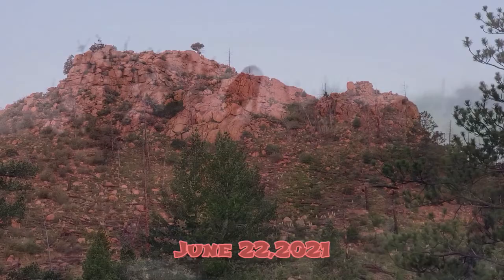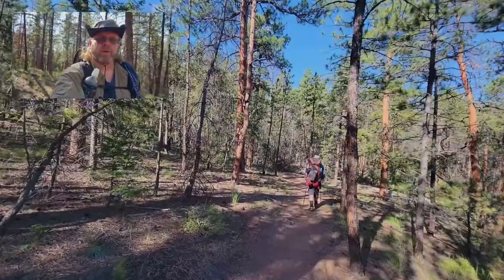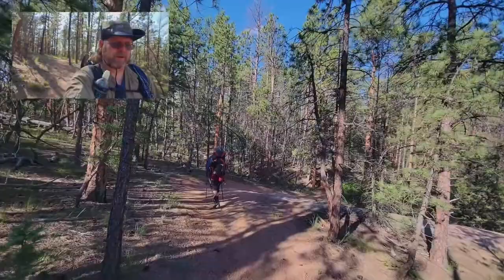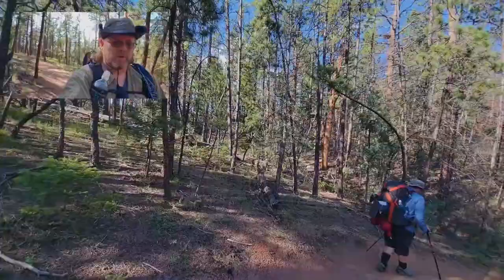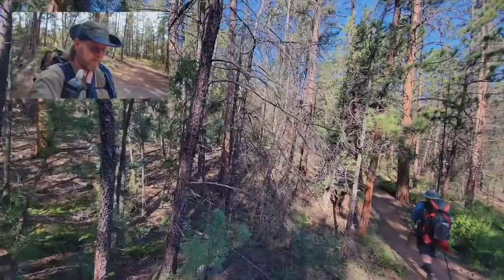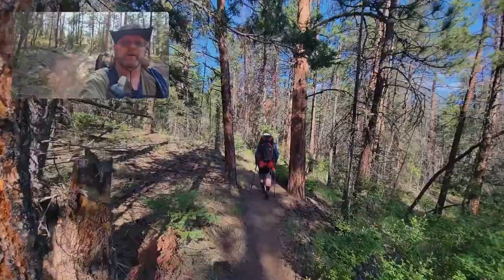Good morning, everybody. It's 5:30 a.m., day three. All right, everybody, we're on our way this morning. We're in probably the shadiest part of section two, which is notorious for being a hot, dry burn area, and one of the longest water carries too. We've got about 7 more miles from here to get to a water source, which is the fire station near the end of the section. So here we go.